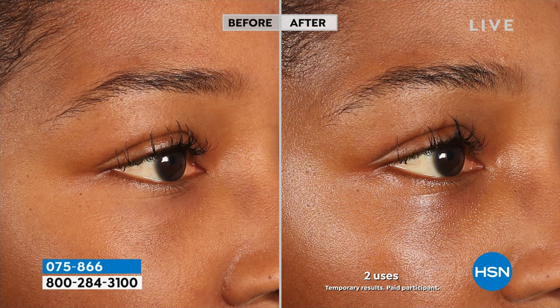It plumps around your eyes. It hydrates. It clinically depuffs those bags under your eyes while giving you that smooth, gorgeous, juicy looking skin on that very fragile skin. But we didn't stop there.